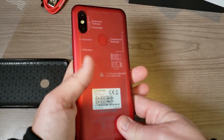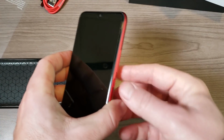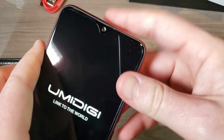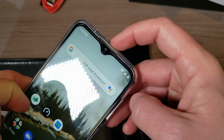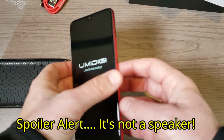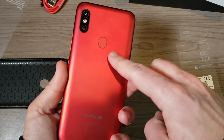We'll compare up the sizes in just a little bit as well. We have our power button and volume rocker over here. Let's go ahead and power it on. 16 megapixel camera up front. Now that does have an earpiece up here. On the One Max that's a speaker, so we'll have to test out and see if it's a speaker on the F1, because honestly I don't know off the top of my head because I didn't do my research before, but I'm guessing that it probably is.